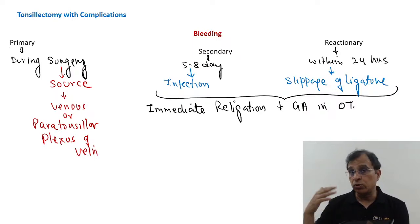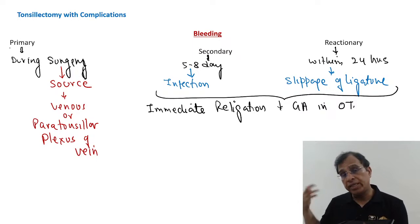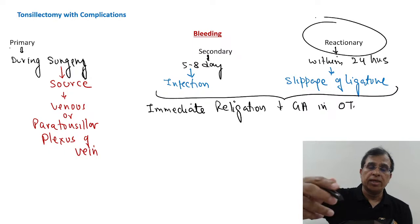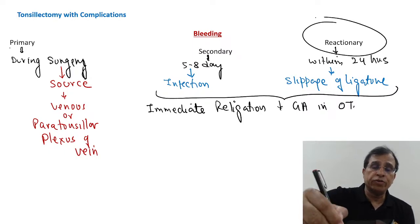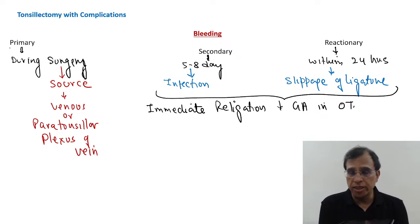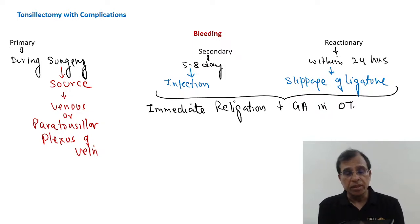The patient was lying in the ward. The patient started bleeding in the ward. If the patient is bleeding in the ward, it is reactionary bleeding. And the question was, what is the treatment for this? What do you do now? And the answer is immediate religation under general anesthesia in OT. That's the thing that we do for reactionary bleeding.